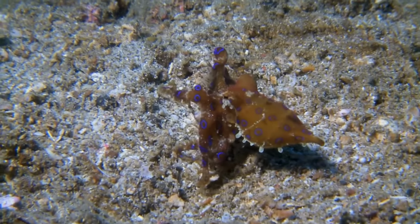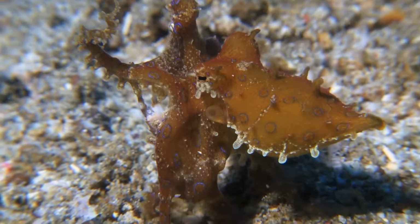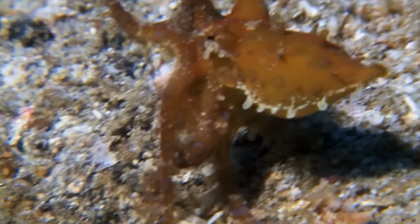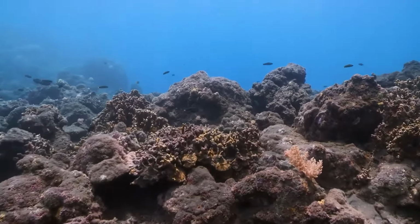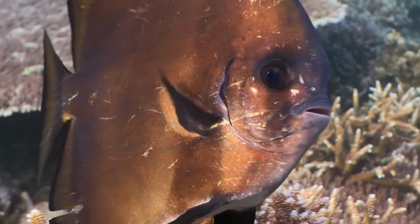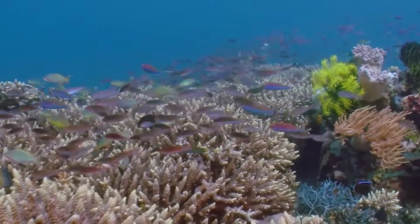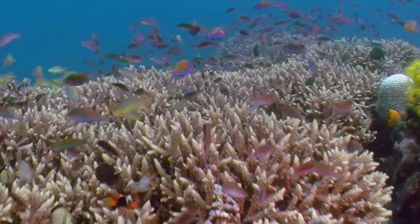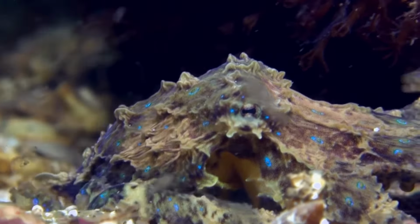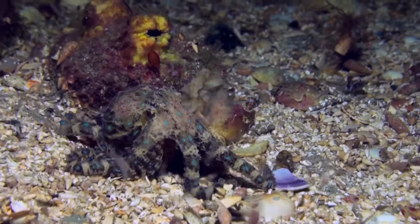Facing few threats in the wild, the greatest danger to the blue-ringed octopus is the degradation of its ocean habitat. In the case of the Great Barrier Reef, the coral that underpins the entire ecosystem faces an uncertain future. With 80% of the land adjacent to the reef used for farming, the runoff from fertilizer and pesticides is a major health risk for the reef and the life it supports.